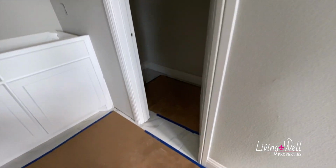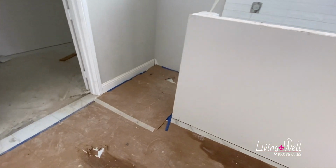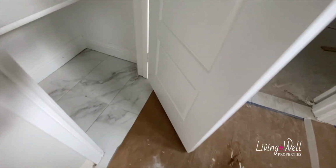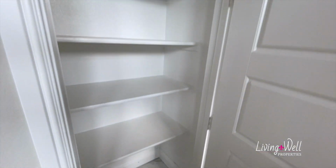You have your water closet over here. Okay, same tile on the floor. I believe that's in the front bathroom too. See if I can't get a better view. All this paper is down to help protect it, but yeah, it's that Carrara marble. So there we go. There's a much better view. And then you have your linen closet here.